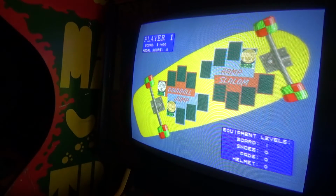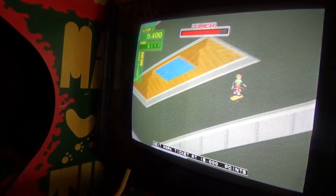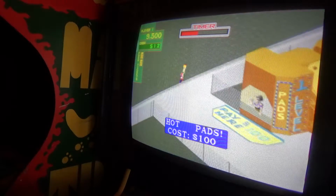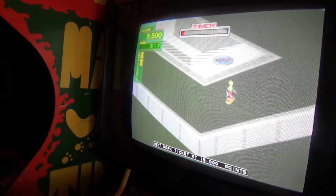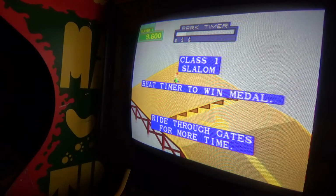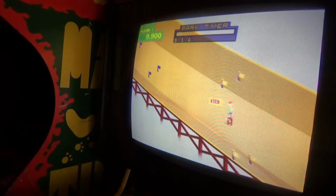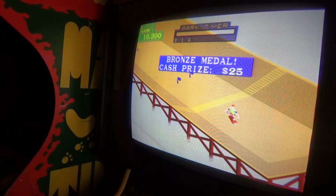So we got, I believe, one more park. We got slalom. It's actually confusing on where to... let's see. Get that money there. What is this? Have a good one. Oh, I got pads. That was good. Skate or die. Alright, now we're at the slalom. Beat timer to win medal. Ride through the gates for more time. Here we go. Oh boy, this is tough. Jeez. Bronze medal.